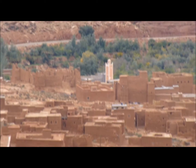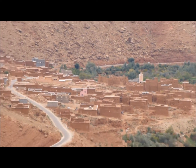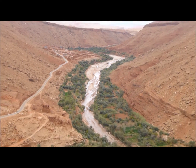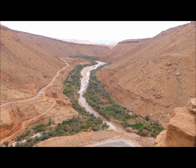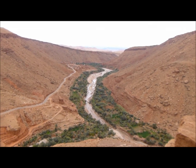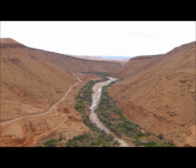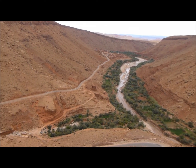A minaret in a small village, still inhabited, still tending the fields down below. And it's a beautiful canyon area, gorge. You can see the sheer cliffs.